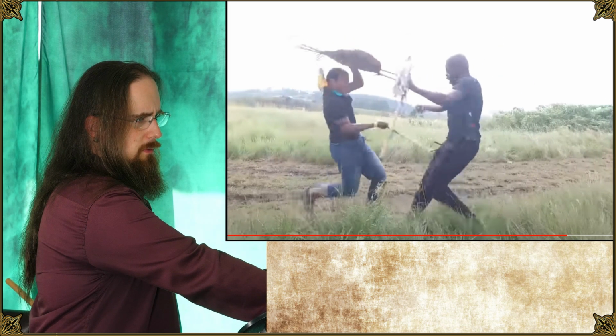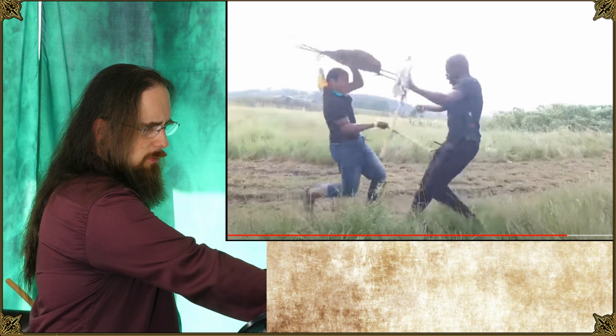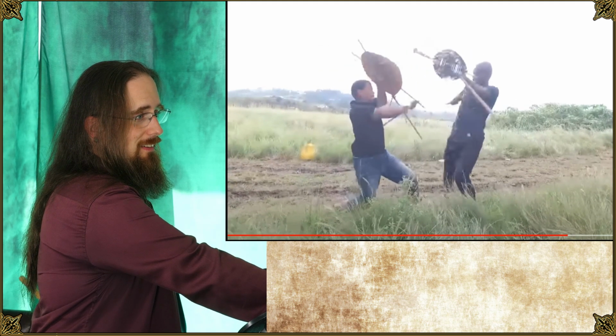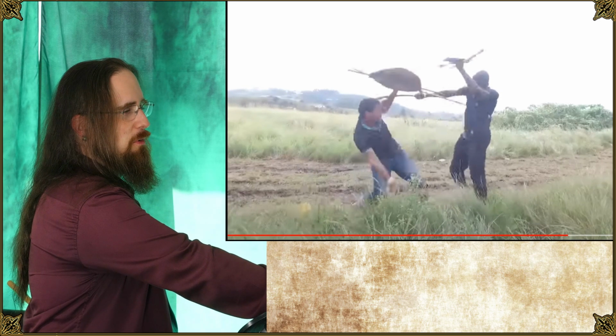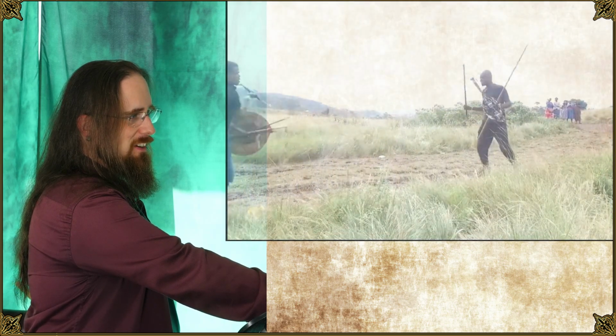Okay, so both strike at the same time, I think. Yeah, left is hitting right on the leg, it looks like, and right is hitting left in the torso at the same time. And then this strike, I don't think is hitting. Ooh, did he get him on the... Yes, he got him on the forearm there. Ouch. Yeah, that's gotta hurt.